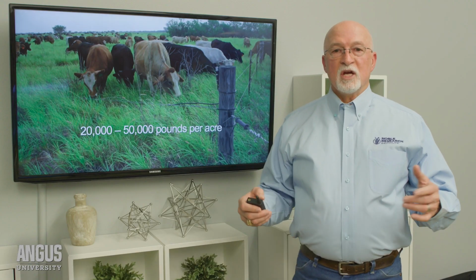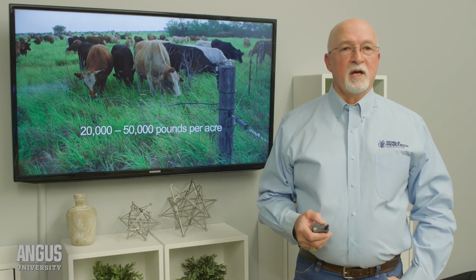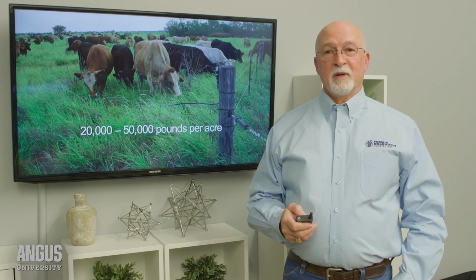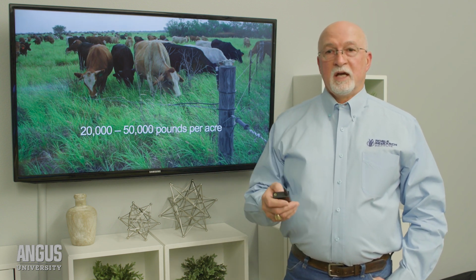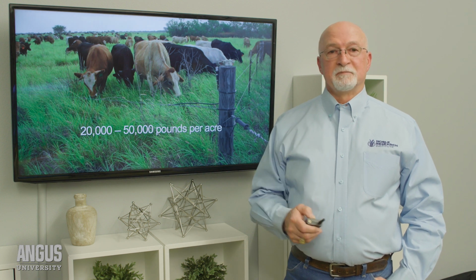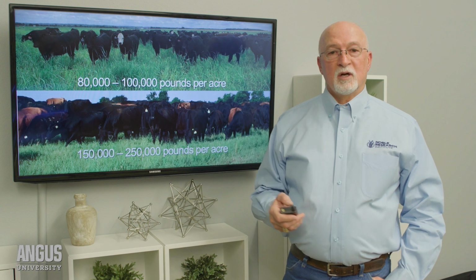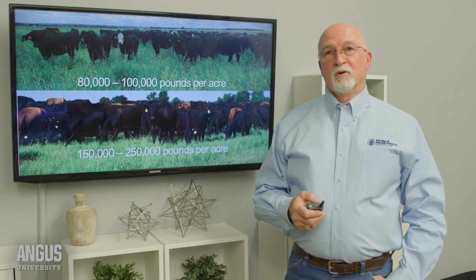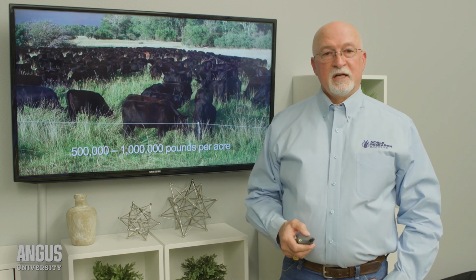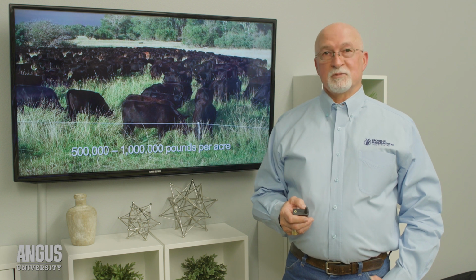And just to give you an example, what does this kind of look like? This here is 20 to 50,000 pounds per acre, depending on how small I want to make the pasture. Here we're moving cattle every 2 to 3 days and be able to take half of what's out there. 80 to 100,000 pounds in the top picture. We're moving almost daily. The next one is 150 to 250 pounds per acre. We're moving them multiple times a day. Here's between 500 and 1 million pounds. They're moving several times a day.